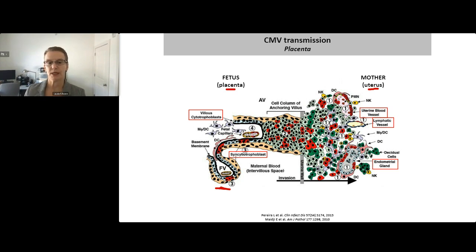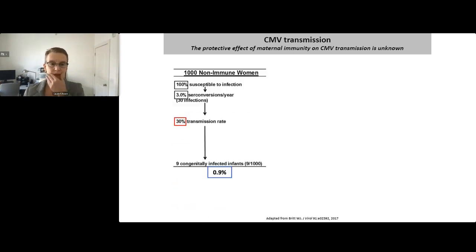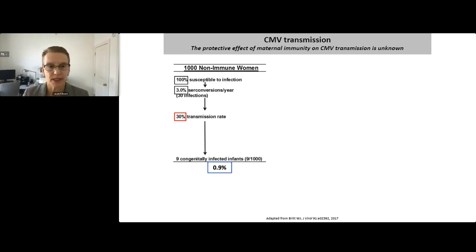These red cells depict CMV infected cells. And so they can become infected and pass through to the fetal side from maternal endometrial glands, cells, lymphatic vessels, uterine blood vessels. So they're all mixed together here. And so the virus infected cells can cross over into the fetal side. At the same time, there's the protective effect of maternal immunity. Certainly there's maternal immunity at the maternal fetal interface. There are a number of immune cells, although it's an immunodeficient milieu in that location.